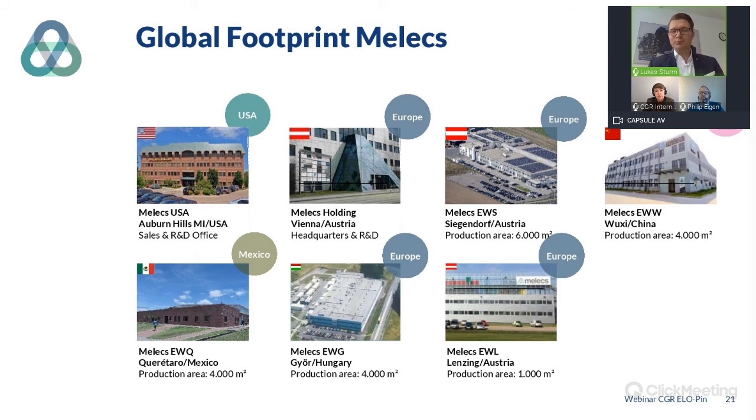For our global footprint, we have a standardized setup, like it is standard in the automotive industry. We follow our customers. Therefore, we have an engineering plant in the US, and a production plant in Mexico, in Querétaro. And in Austria, we have three plants, one in Vienna, one close to Vienna, and the other one in Upper Austria. And near to the Austrian border, we have our Hungarian plant. So in Europe, we have 4 different plants, and one in China in Wuxi.